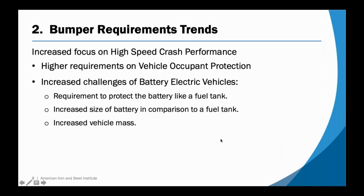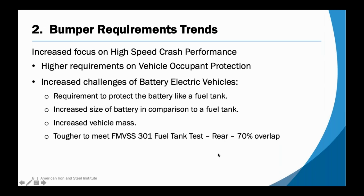And lastly, battery electric vehicles are heavier than other vehicles. The increased mass is more energy in the vehicle that has to be managed in order to protect it. Also, because in a lot of vehicles the batteries are in the rear, it is tougher to meet FMVSS 301, which is a fuel tank test. This is a rear test at a 70% overlap, and again, the goal is to protect the battery. It's a very localized hit because it usually hits only one of the motor compartment or longitudinal rail structures, and the bumper is very much engaged in this to try to grab energy from all of the rear structure of the vehicle. So again, this makes it tougher to meet this test.